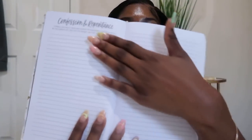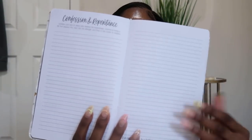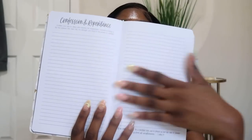And then at the bottom of that whole little section, you see it basically shows what you need to write out. And at the end of it, it says a Bible verse: if we confess our sins, he is faithful and just to forgive us our sins and to cleanse us from all unrighteousness.